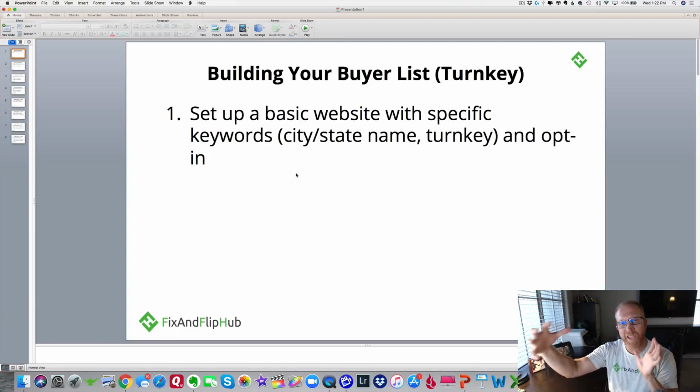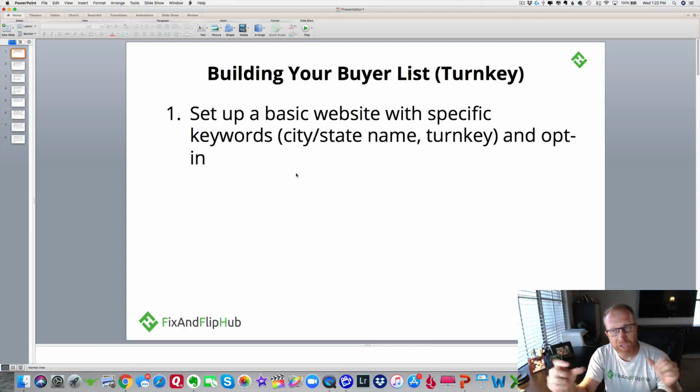And it's just a one-page website. It has an opt-in button on the page that allows you to sign up to be on our buyer's list. All right. In case you're wondering, we used a company called Lead Pages, and it's very inexpensive and it was very simple to set up. We did it all on our own. I did it all by myself. And if I could figure it out, you could figure it out. But that's basically what we did.